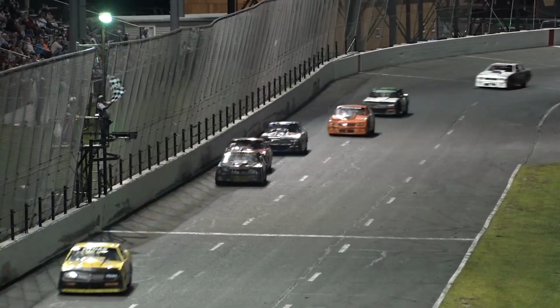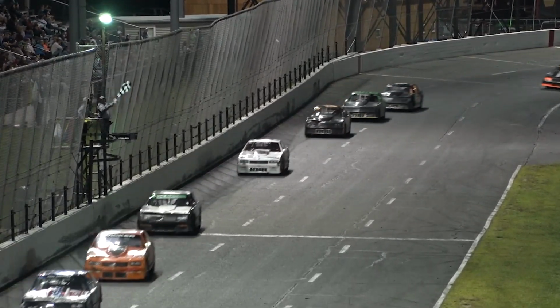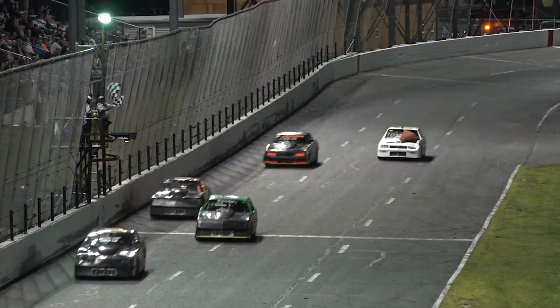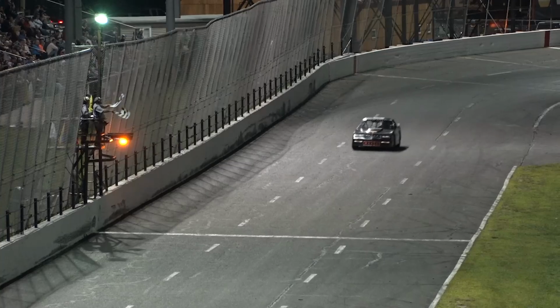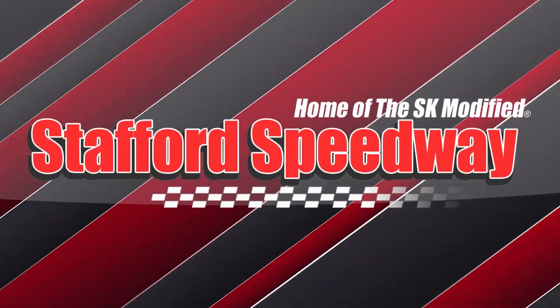Travis Hydar from the back of the pack to the front. Tyler Trott, great run to finish in second, to command some points for the point lead. Bertoulette to finish in 3rd. Green flag is up, 20 laps.